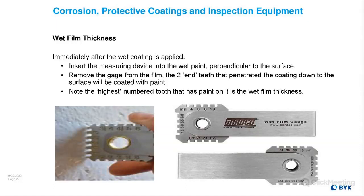All right. So the wet film thickness, we talked about how you get there, but how do you measure it? Immediately after the wet coating is applied, you're going to insert these little comb gauges, as we call them, right into the paint, down to the surface, perpendicular, not at an angle. You remove the gauge from the film, and the two end teeth that went down to the surface should have coating on them. You note in the middle of your range the highest numbered tooth that has paint on it, that's your wet film thickness.